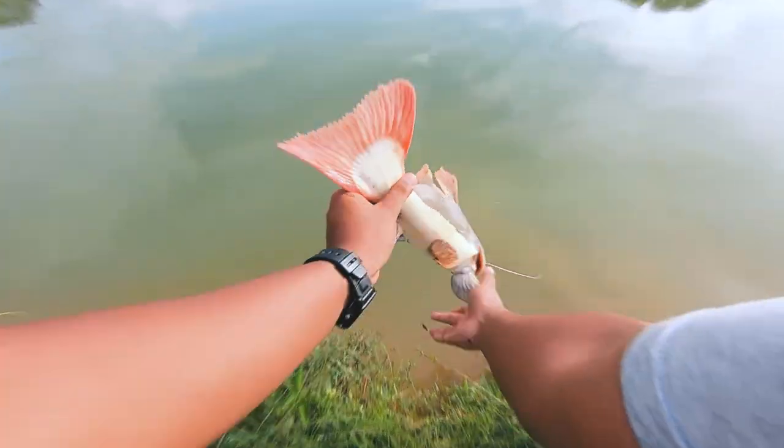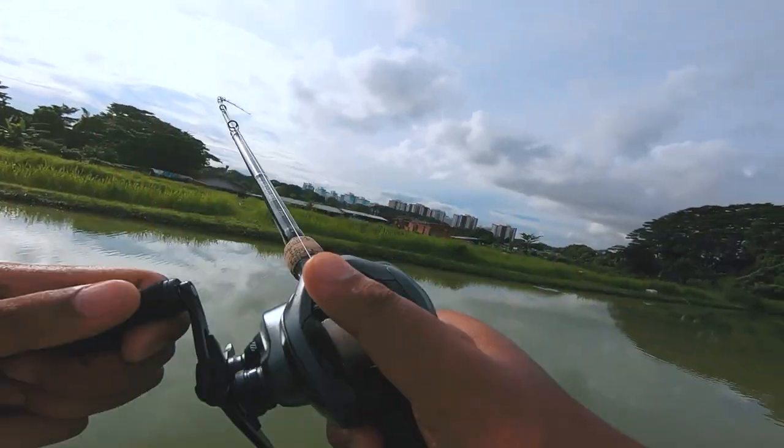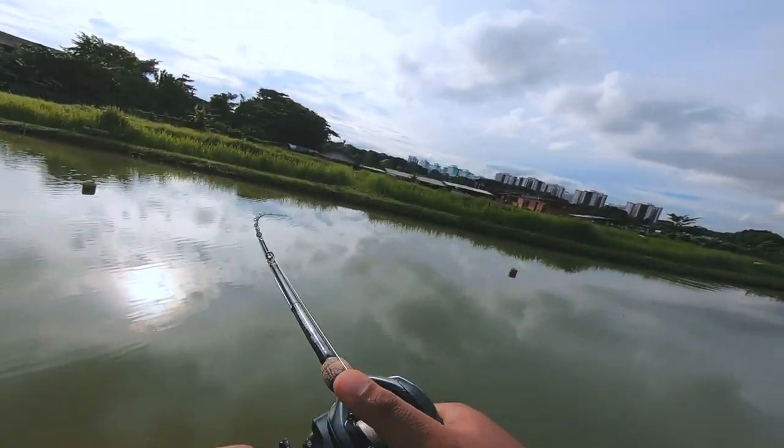Redtail. Another one. Gonna pull this guy out.